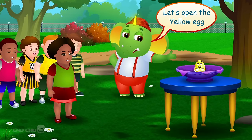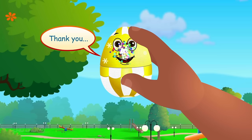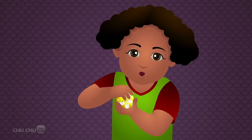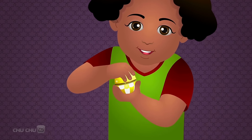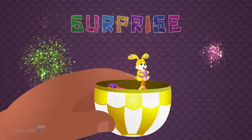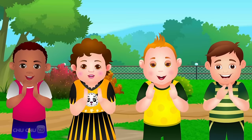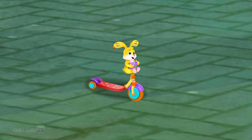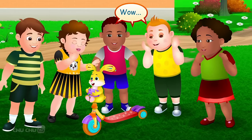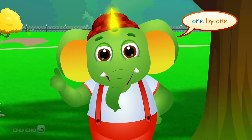Let's open the yellow egg! Pick me! Thank you! Shall we open the yellow egg? Open! Open! Open! Surprise! It's a skate scooter! Yay! Wow! Mr. Harlow, can we take turns to ride it? Well, sure. One by one.